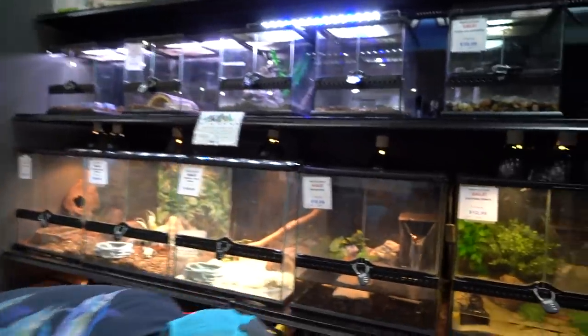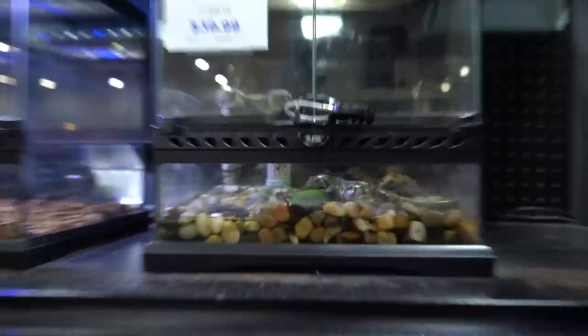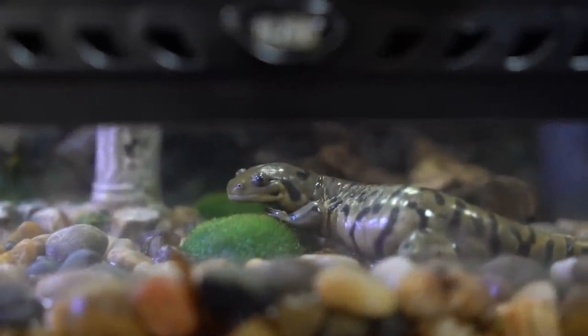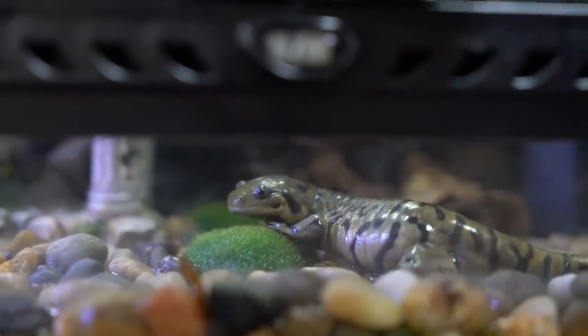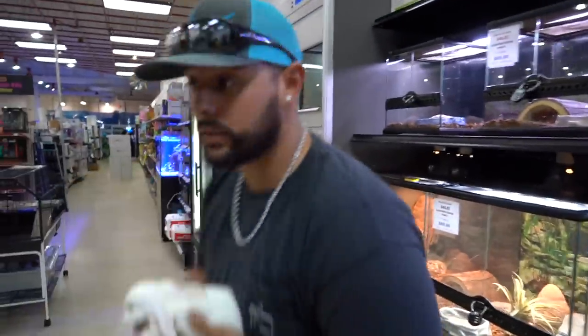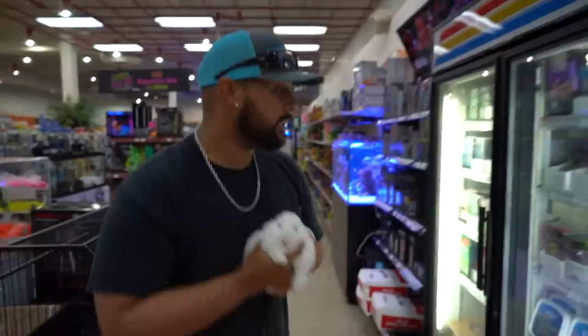Anything new? Oh, this tiger salamander. This tiger salamander, where? Oh, my God. That thing is so cool. That thing is absolutely amazing. They're insane. $40 here, so it's not that bad. It's a good price, but guys, we're not focused on that today. Again, we're focused on our saltwater section, and that is Tyson, our mighty mantis shrimp.